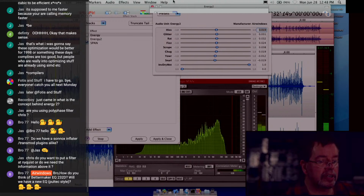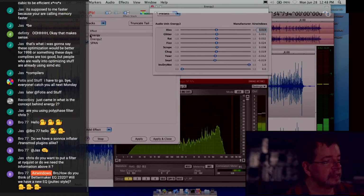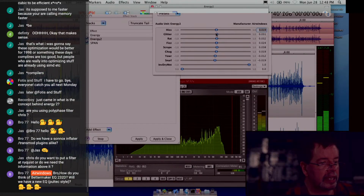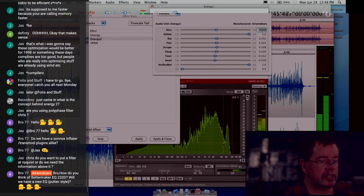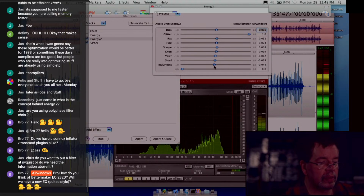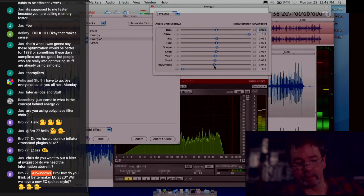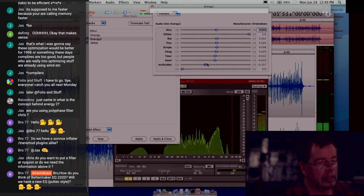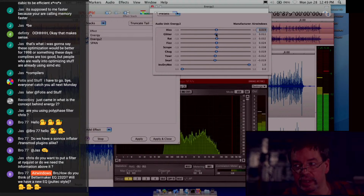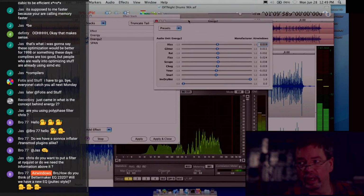And now we have the new Energy2. And we can do something like boost glitter, which is giving us a weird effect. It's boosting a lot here, but then it does have a little overlap. But if we go back to dry, it's back to normal again. So there you have it, an Energy2 that is capable.